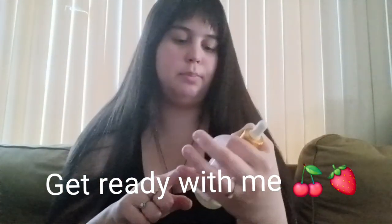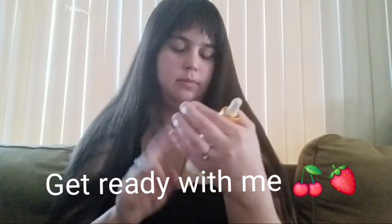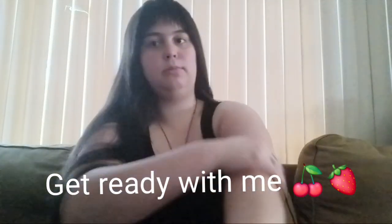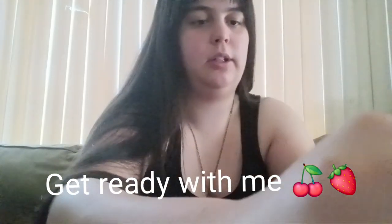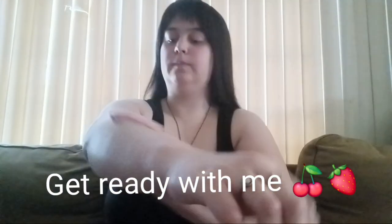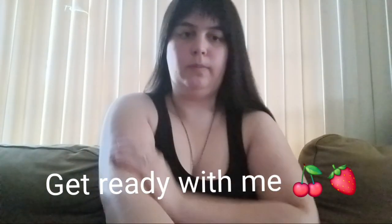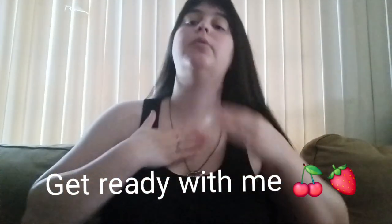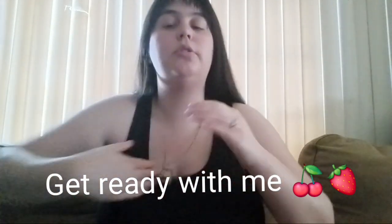I'm going to use this Body Juice Strawberry Shortcake body oil. I used so much of it, I'm almost running out. I just like to put some on my arms. This stuff smells really good. And then I just like to put some right here on my neck. I think I kind of put too much.